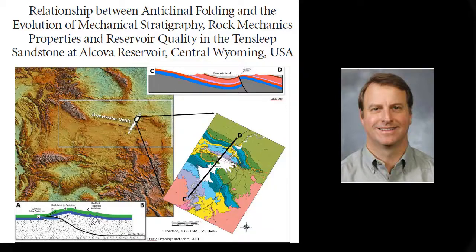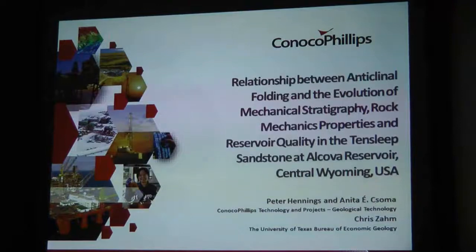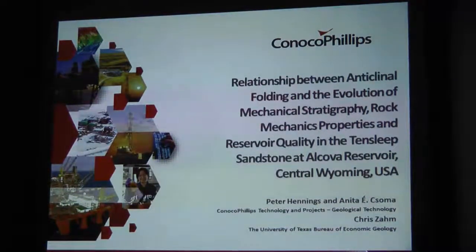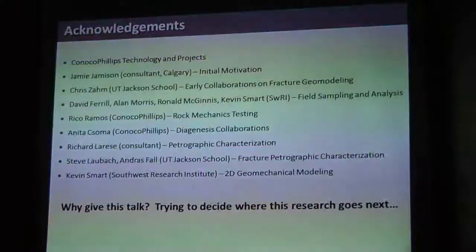Giving this presentation now, sort of searching my soul, it's an extremely high quality sandstone in an anticline. I mean, such a blast from the past. You guys remember anticlines? It was a simpler day back then. So I feel a little bit kind of dated talking about those topics.